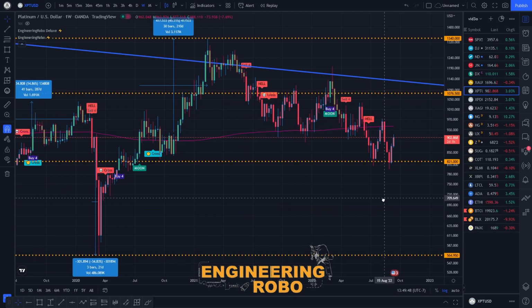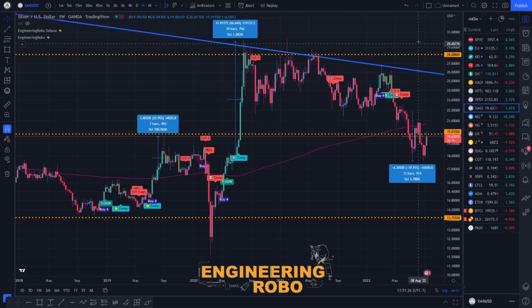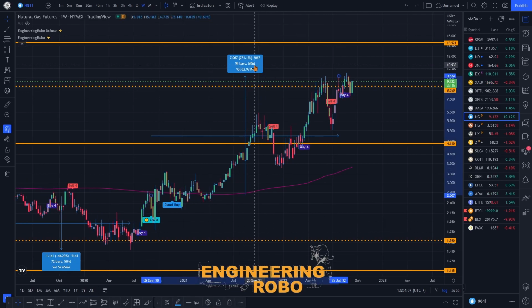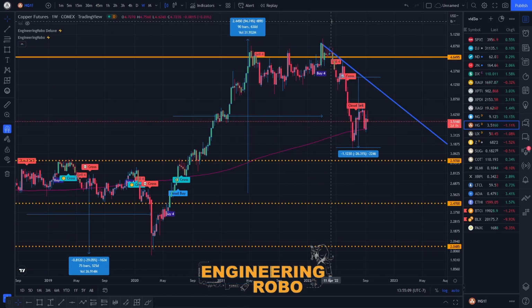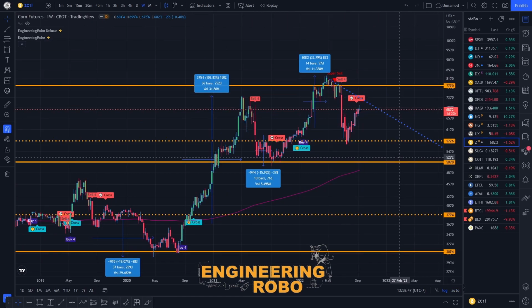Platinum, palladium, this is silver. This is the combination of robos that were confirmed that allowed you to experience 271% in upside on natural gas. This is copper. This is uranium. Anyway, corn, I guess. This is corn.